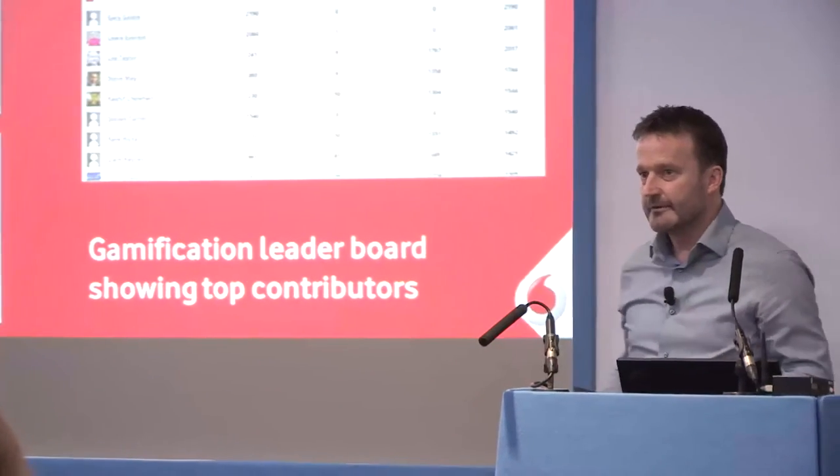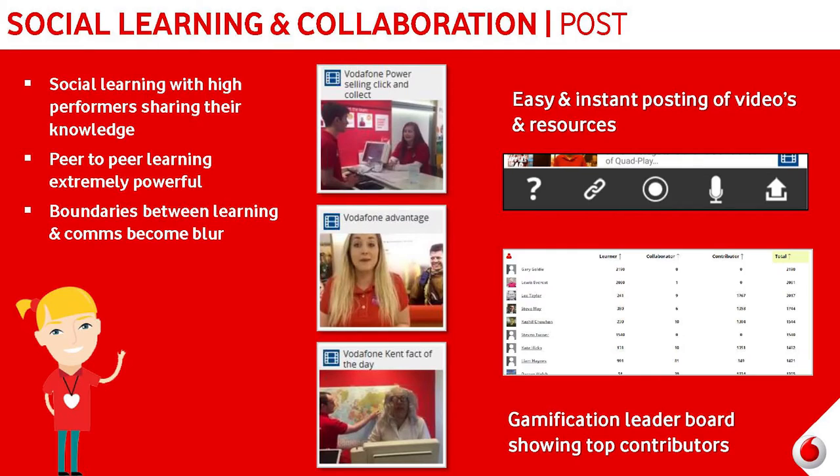We've also got a leaderboard, which again, the competitive nature, it sharpens the minds a bit. So they get points for learning, they get points for collaborating, so that's liking and commenting and things like that. And they also get points for contributing. They get most points for contribution, which is when they post content up themselves.